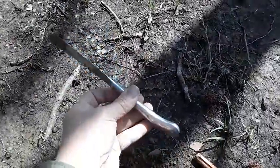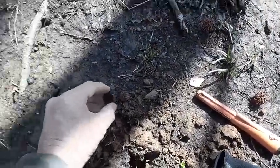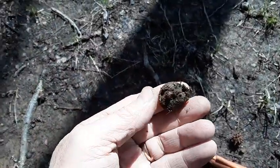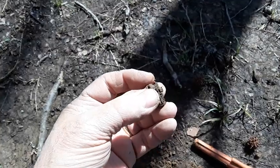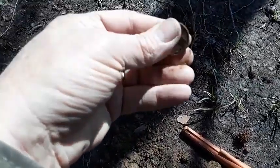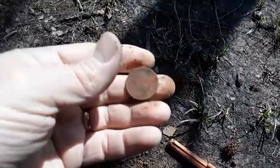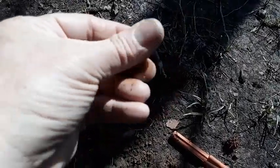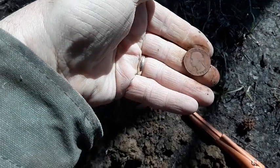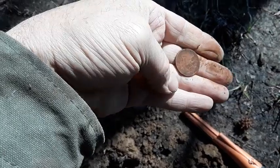There we go. Anyway, got me a quarter. It's pretty cool too. Got a real nice orangey. Hadn't popped the back off yet. Fixing to do it. Let's see what year this is. 1980. Got a nice orange tint, reddish orange. That's cool. It's not old, no silver. That's a cool old quarter.